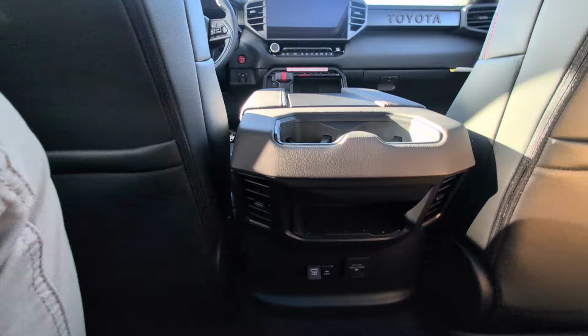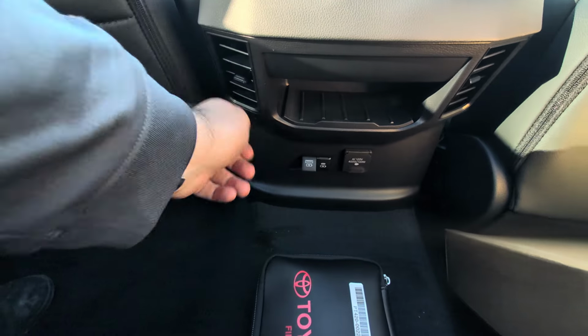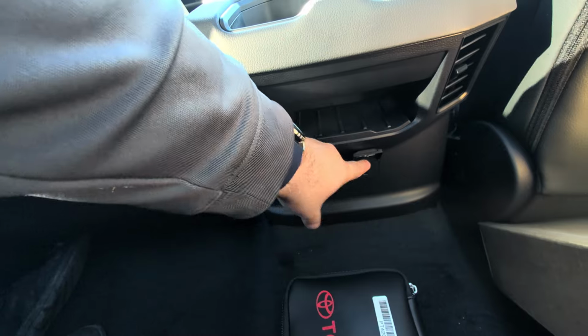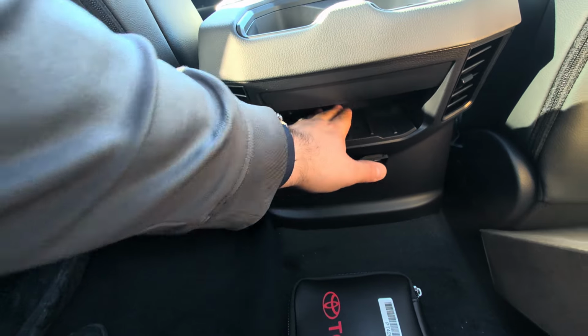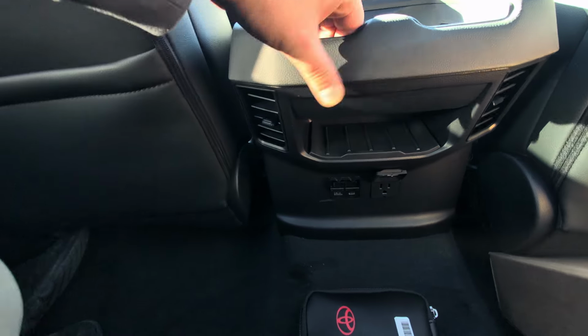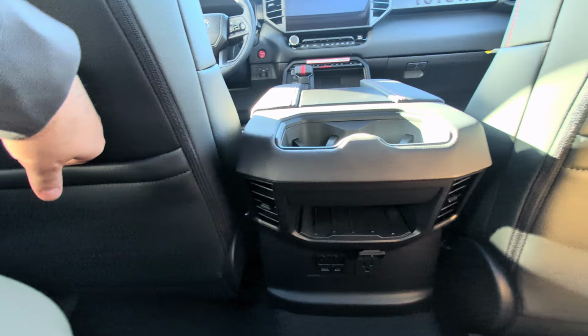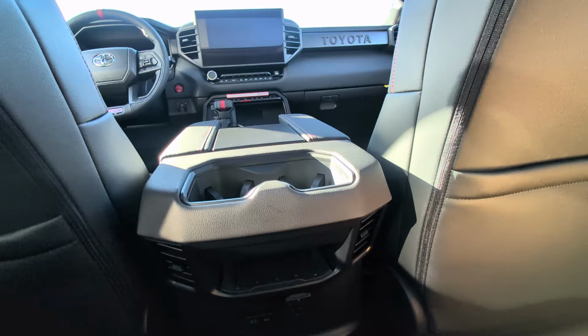And you also get some vents in the back, which is great, and USB Type-A, Type-C charger, and then a little wall outlet down there, and then a little bit of storage here, and then some more cup holders. This is soft touch material as well. Map pockets on the back of each of these seats.